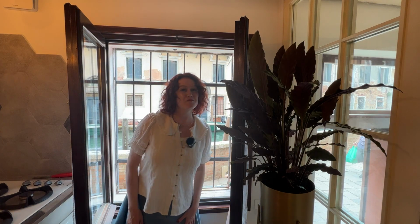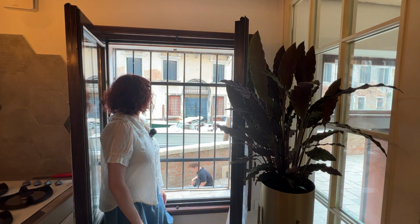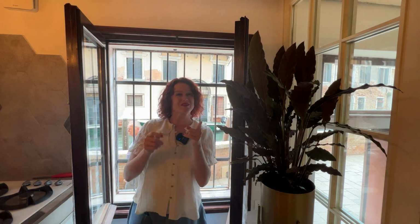Here comes someone now. A boat. Taxi boat. Okay, the bedrooms.